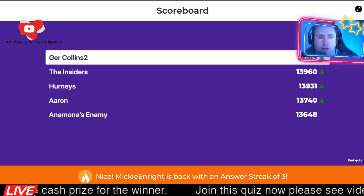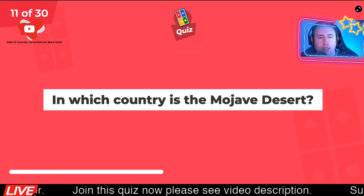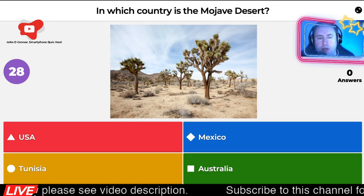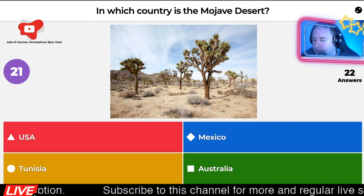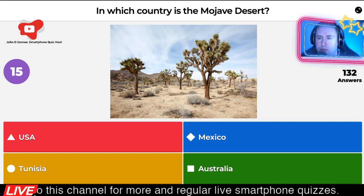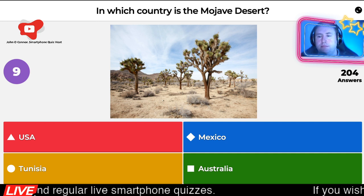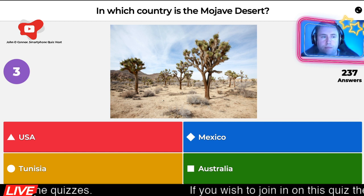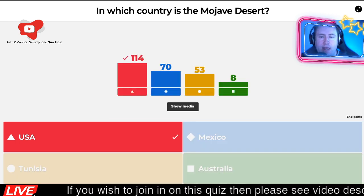New leaders, Ger Collins 2, The Insiders in second. Here's question 11. In which country is the Mojave Desert? Is it USA, Mexico, Tunisia, Australia? So in which country is the Mojave Desert? USA, Mexico, Tunisia, Australia. Lock in those answers as quick as you can, for the fastest answers get the most points. 114 correct answers with the USA. Correct answer.